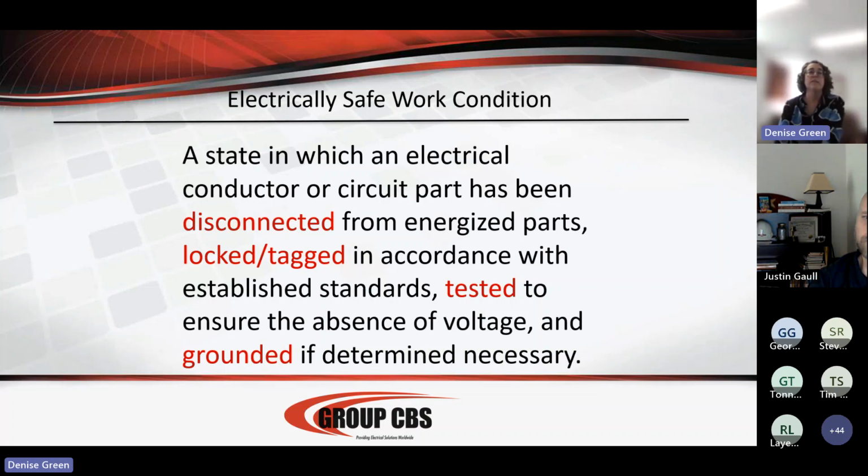Okay, this second item, troubleshooting while energized, you have to be careful that that's not being abused. You know, you can't just say, oh, I was still troubleshooting. That doesn't fly. You have to make sure that you get equipment to an electrically safe work condition, and that's part of your job plan.